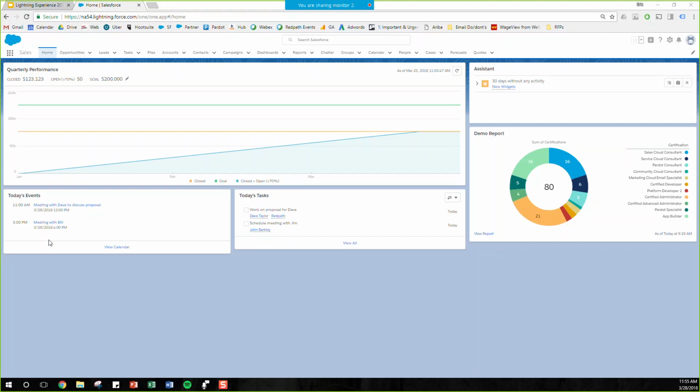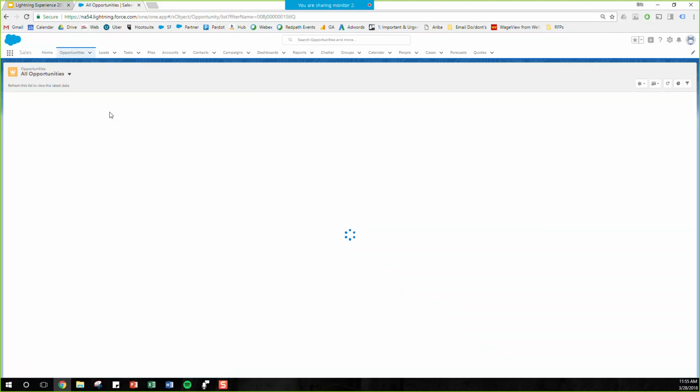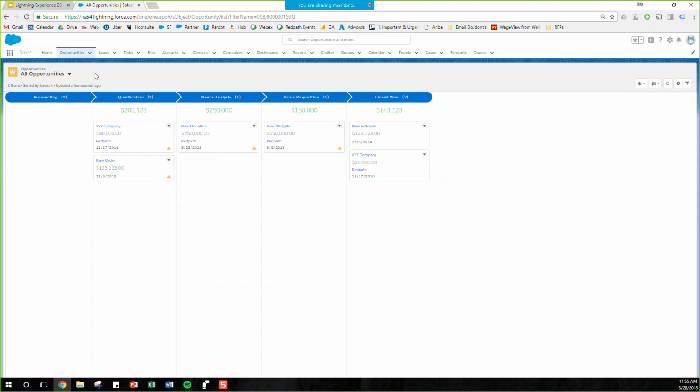So next, I want to get over into opportunities or donations for our nonprofits on the call. So I'm in just a simple list view here, and again, this is a dev org. This is not a full-blown Lightning implementation. I just want to showcase some of those main features. So we have all opportunities list view. Managing these list views is just like you would in Classic, where you can click on edit, your filters, and modify them as need be.